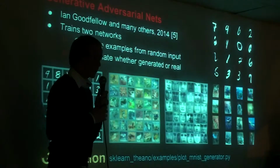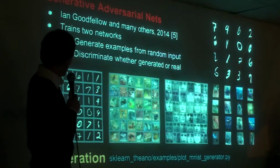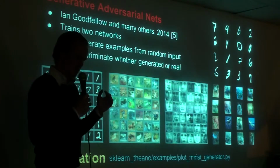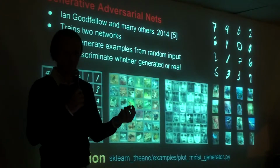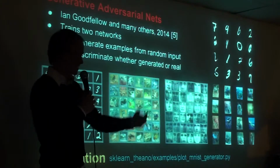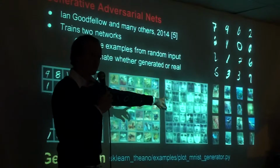I do not have animated GIFs here, which would be really cool, but we basically have a neural network that generates samples that look like samples from the data set, from pure noise. So you put pure noise into this thing, and it will generate a sample, like a digit, a little CIFAR-10 image, or a Toronto face.